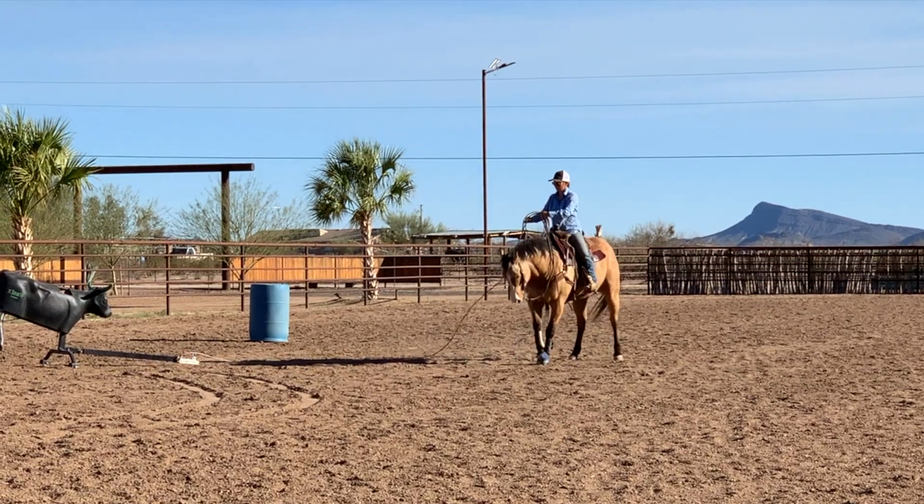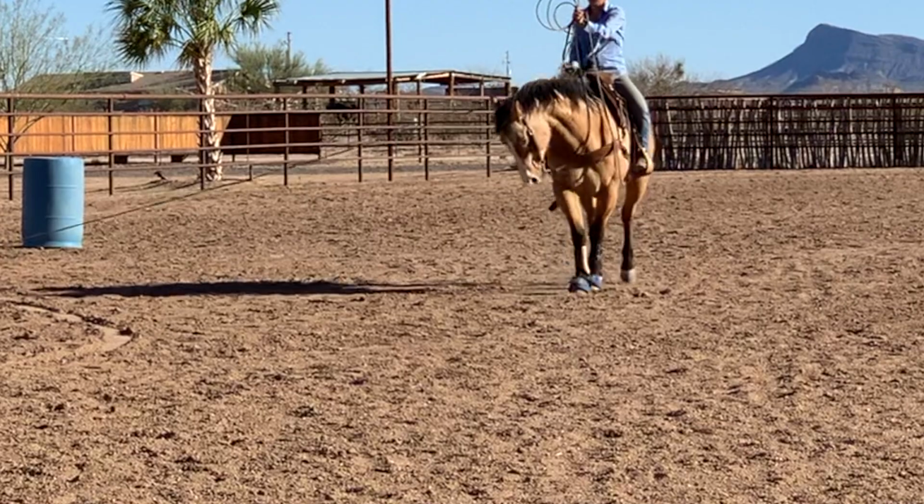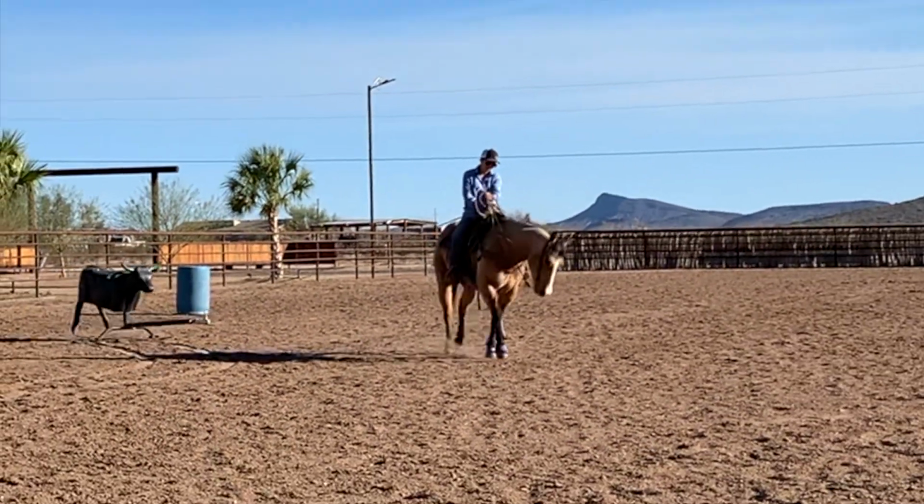Then right there, I'm crossing his legs over, really crossing him, kind of teaching him how to move over, and we're going to pull the weight. He's doing really, really good with all of this.